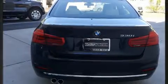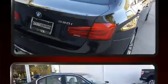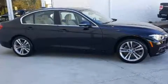power seat, a trip computer, front dual-zone air conditioning, power door mirrors and heated door mirrors, and a split folding rear seat.